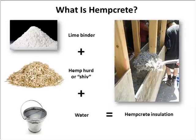So the essential components of hempcrete is the hemp itself, and the hemp is the core of the hemp plant. The fiber, which is the desirable part of the hemp plant for most growers, is stripped and removed and sold, and then the woody core of the plant is what's left over, and that's what we want for hempcrete. You can see a little mound of it there in the middle of the picture.